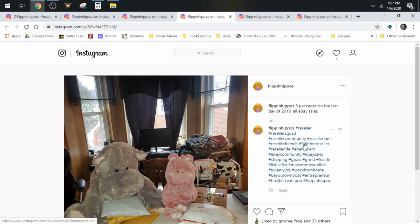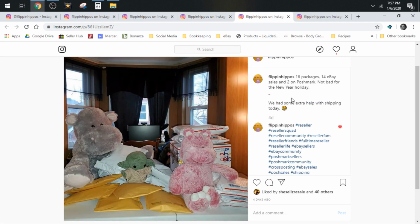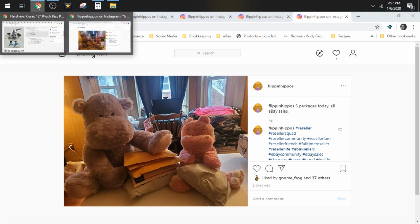Tuesday we had 6. That was New Year's Eve. And then we didn't have shipping on Wednesday because it was a holiday, New Year's Day. So on Thursday we had 16 packages go out. 14 of those were eBay sales and 2 on Poshmark. That's really good for over New Year's Day, even though it encompasses 2 days of shipping. You can see my little friend there that helped us out with shipping on New Year's Day. And then we had 6 on Friday. So Friday was a little light, but we did have 6 go out. And let's just head on over to eBay.